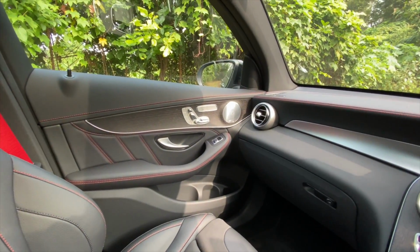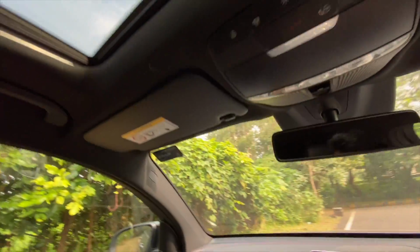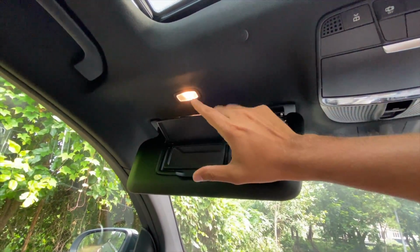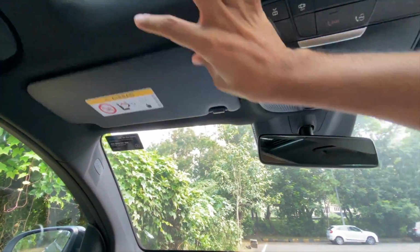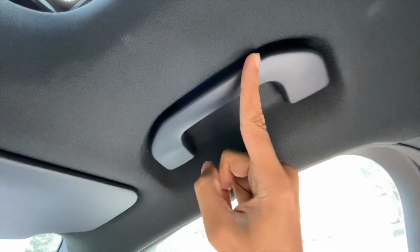Obviously, the co-passenger also gets electric adjust. And there's a sunroof on offer as well. Here you obviously get a light along with a mirror. There's a mic placement right there. Same is the case here as well. You get a light along with a mirror. There's a door handle on the driver's side. This car has got 7 airbags.